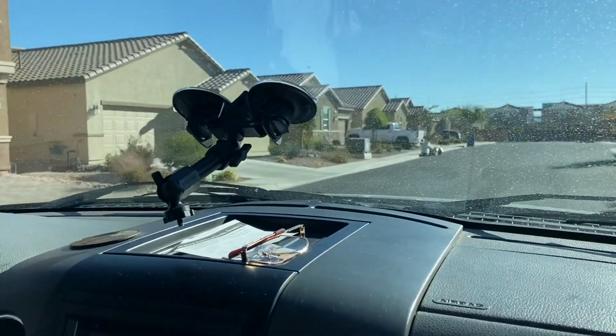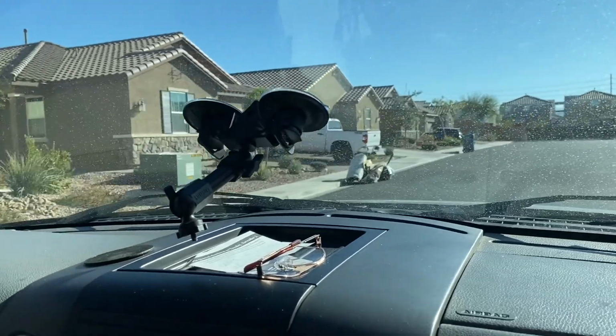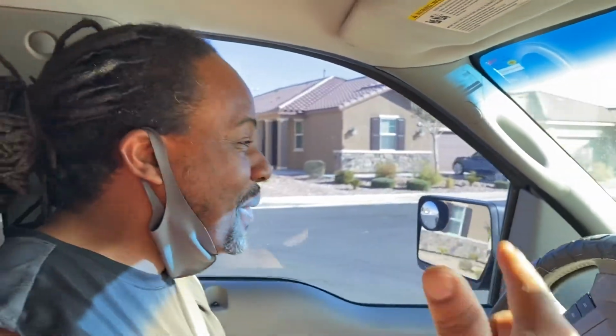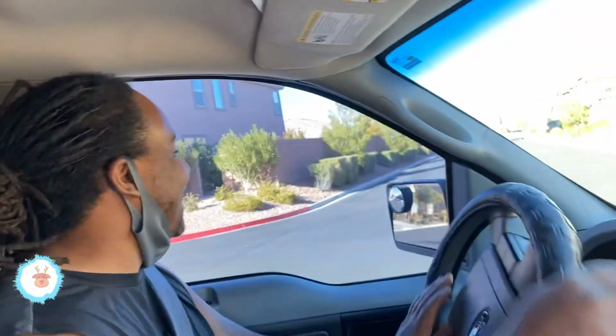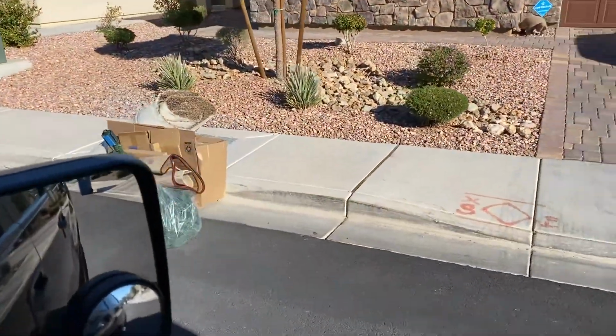So that's why I said it's still trash day. It's just another company that comes to pick up that type of stuff. Hey, look, somebody put a tree out on the curb, man, to throw away. We should get that tree, man. Go get that tree and throw it in the back. That's the old tree. We finna put that up, like we ain't finna buy that $200 tree. We gonna get this tree right here.